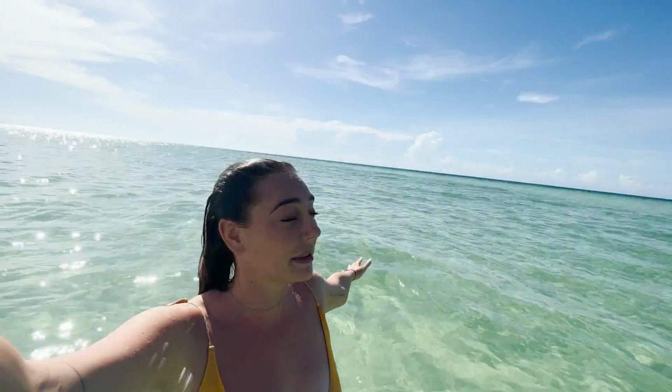And right now I am in one of the most stunning beaches ever in Sumba Island, and I am using again my Kali case because, as you can see, I am in the water and these are one of the few shots that I took with the Kali case.